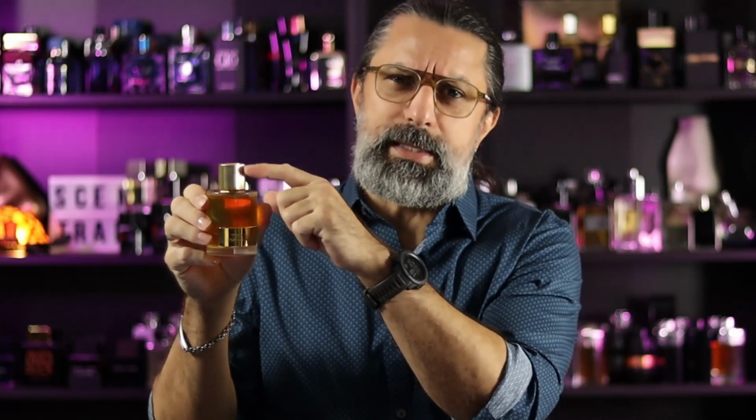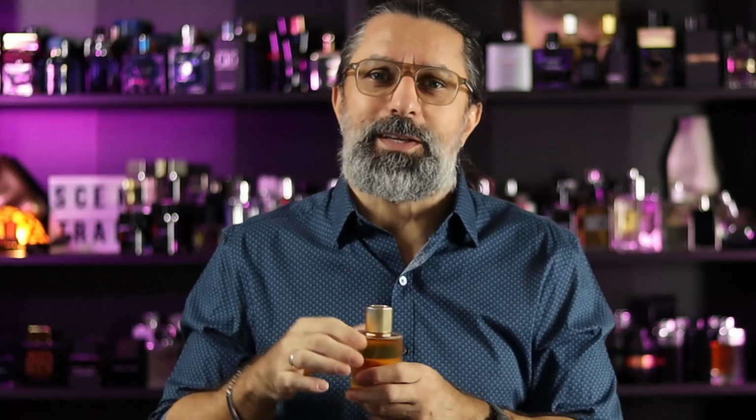Now I know that there is a perfume version of this one. I don't have it yet, but if you have the perfume version of this one, it's all in a solid gold like the cap. Let me know if it smells alike and if it actually lasts longer than this one right here. Let me know in the comment. I'd love to hear from you.